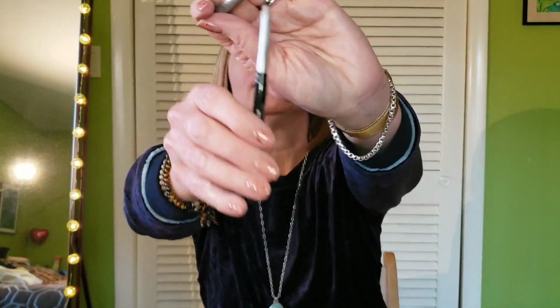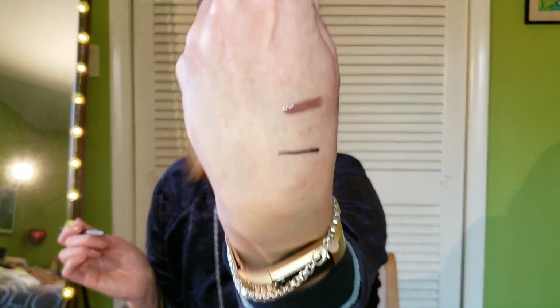Now, I didn't do it all the way cat eye. I only just added a little bit of a flick, and then I intently drew a nice thick black line here. And then, of course, I put some eyeshadow on top of it just to give it a little bit of gradation and color. But this went on very easily. And the gel, it just swoops on. Does a really good job of staying there.